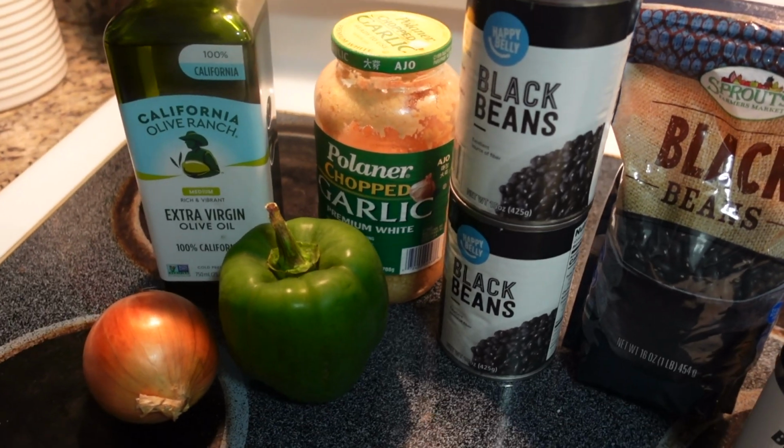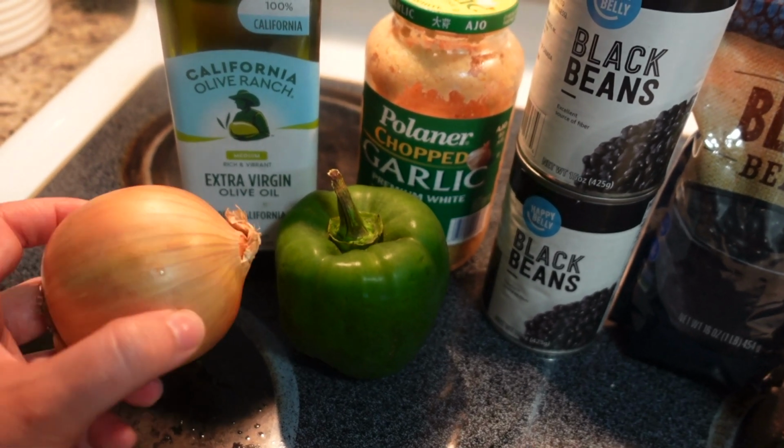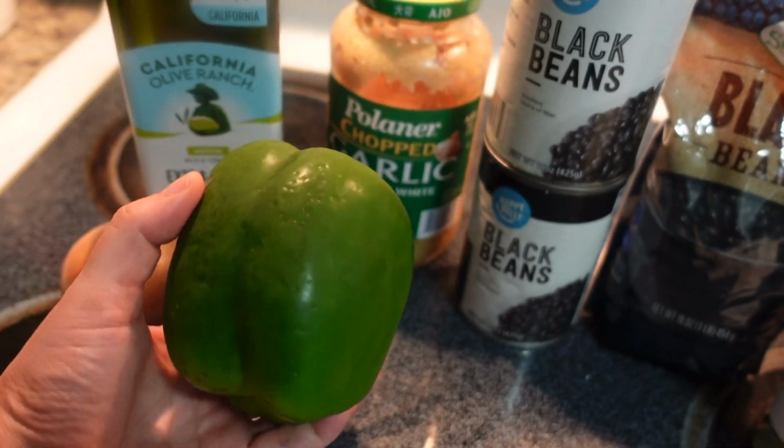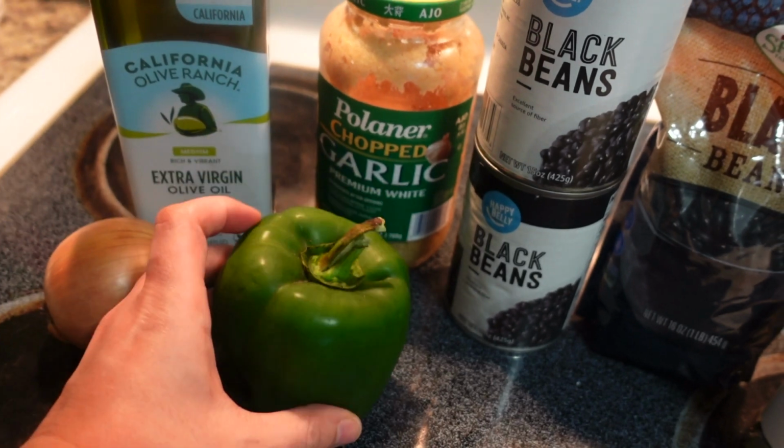Speaking of sauté, for our sofrito, we're gonna need a medium-sized onion, and we're gonna chop this as finely as we can. You guys know my knife skills are garbage, but I'm gonna try my best. I've also got a green bell pepper here that I'm also going to de-seed and chop up finely.